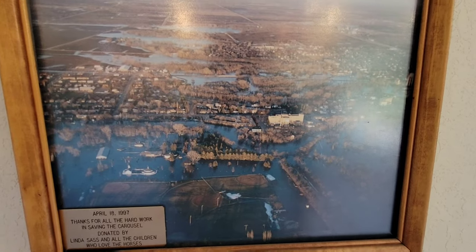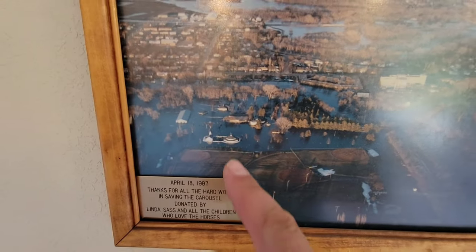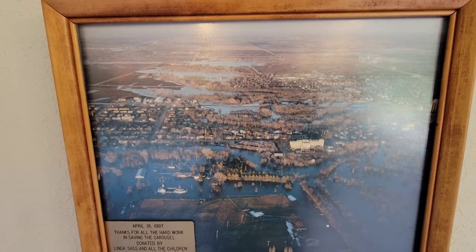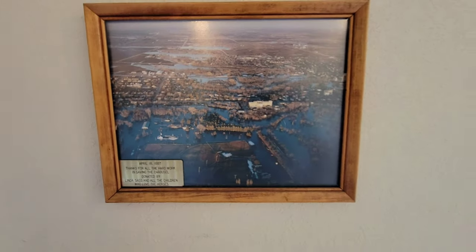That was the year the Red River flooded. And as you can see, that's the carousel right there. Of course, there's that church. So when the Red River flooded Wahpeton, but they saved it.